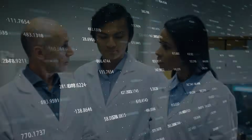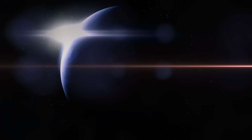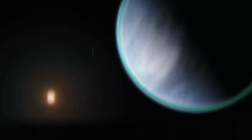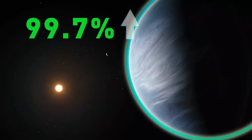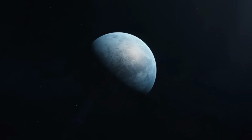The current data, while impressive, still falls short of the rigorous standards required for a formal scientific discovery. To claim definitive proof, they need a statistical confidence level of 99.9999%, known as the 5 sigma threshold. At present, the result stands at 3 sigma, or 99.7%, a significant improvement from previous estimates of 68%, but still not enough. Other researchers and independent experts echo the cautious tone.